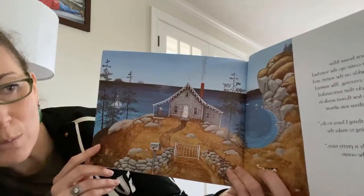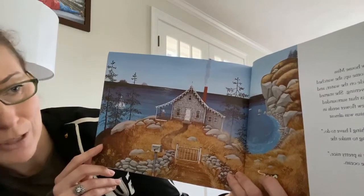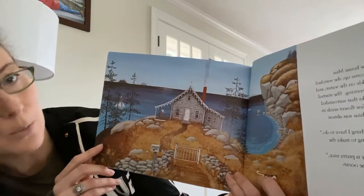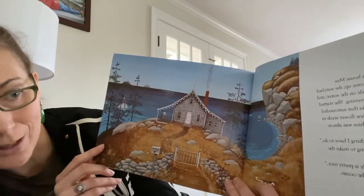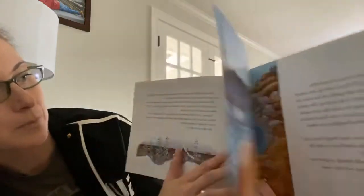But there is still one more thing I have to do, she said. I have to do something to make the world more beautiful. But what? The world already is pretty nice, she thought, looking out over the ocean.